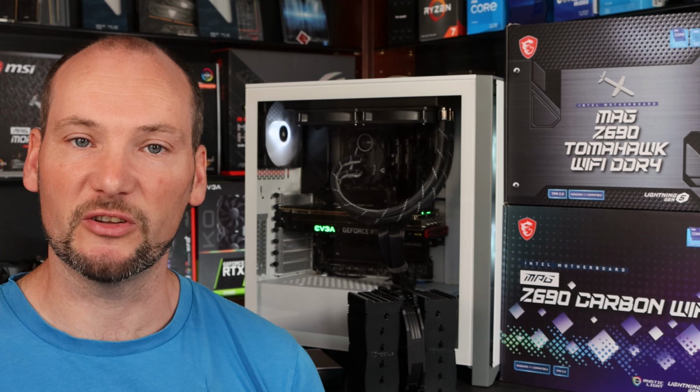So we would advise you sit it out, wait for things like DDR5 to mature, operating systems to be optimized for this new kind of CPU, and there will undoubtedly be generations that build on the strength of this 12th generation that are going to be even better value for money down the line.